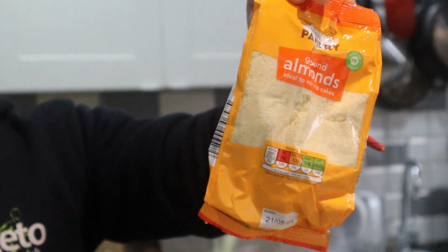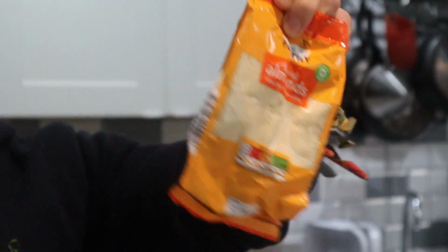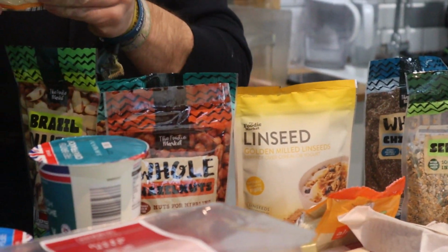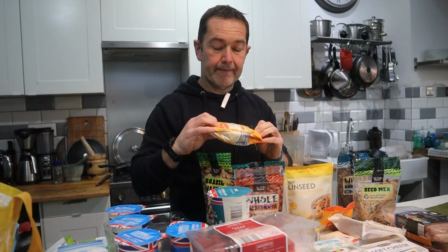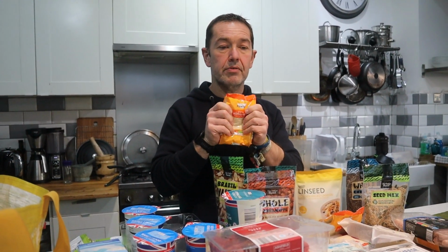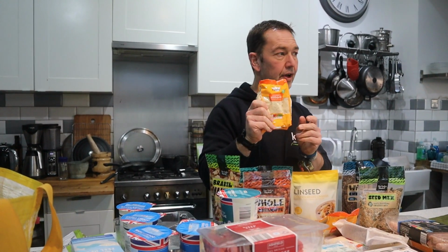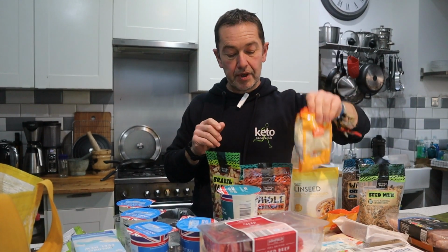So again, we use a lot of these in baking, even 90-second bread, those sorts of things. Those 2 packets will probably last us the whole week. We don't use much now, do we? We don't do as much baking. That's the difference. We used to go through a lot of this to start with, but we don't do as much baking.